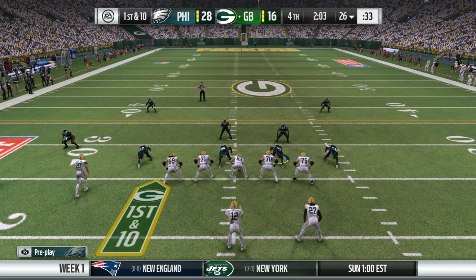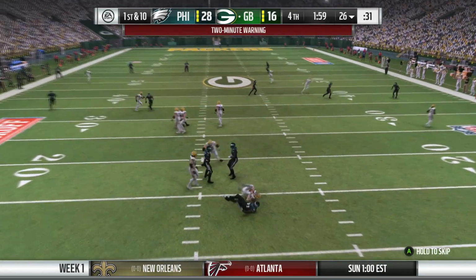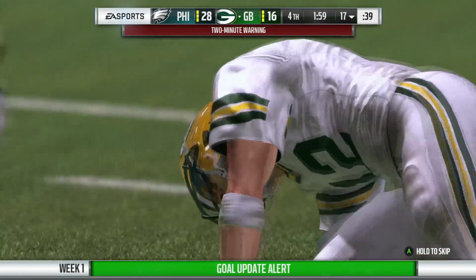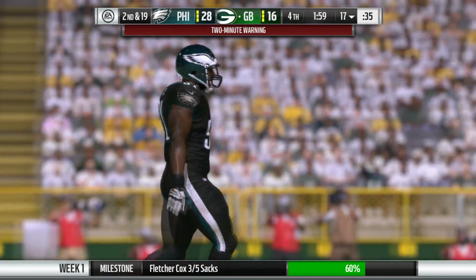Oh, but look, they got the ball back. Something interesting is going to happen. You hear that Jaws music? Bang! Fletcher Cox, my 3rd sack of the game. Starting the season off with 3 sacks. Maybe there's still time for more.